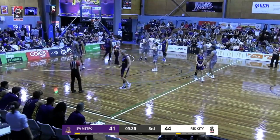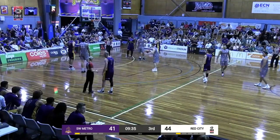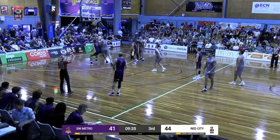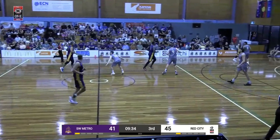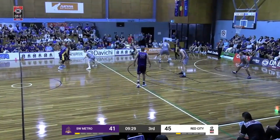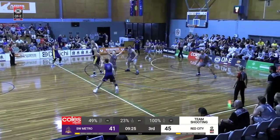He's a real competitor, isn't he, Nelson? He's got the mongrel meter going, just terrific. 13 or 14. Yeah, great energy. Rips in 100%, defends, runs the offense. He's got a good motor. Just again leads this Red City group very well. And again, I think when he's in, they know what they want to run.